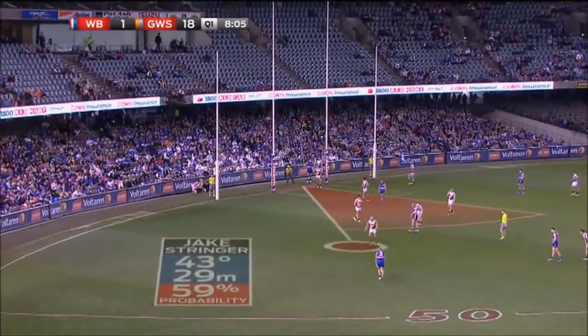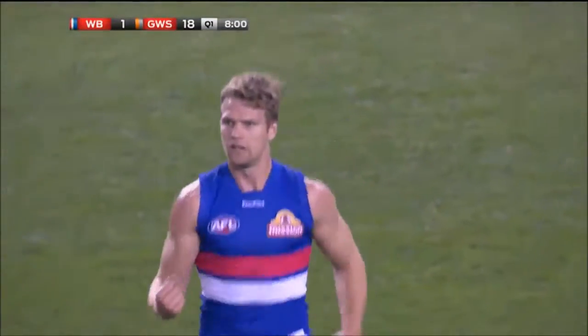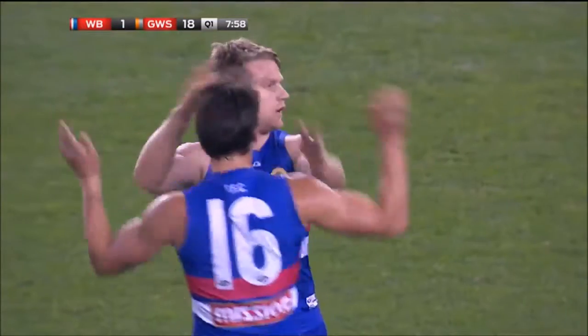Let's see if he can kick his 23rd. Slow and deliberate, no problems at all there. That might wake them up. Stringer gets his first.